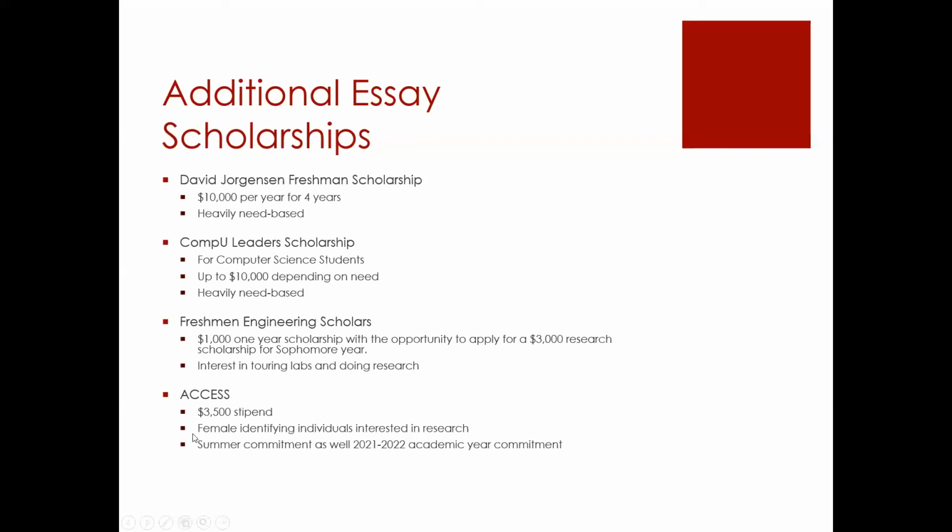And then last, if you identify as female, we have the Access Program. This is actually done through the College of Science, but again, the application is listed on the Academic Works website. And it does come with a summer commitment. It's designed to be a cohort experience where you and a group of other female identifying students come together, you learn about getting involved in research, you take a class together, and then in the spring semester, you have kind of a fall off, but you meet every once in a while, and then in the spring, you get involved in research as well. So this is a really fun program for female identifying students.